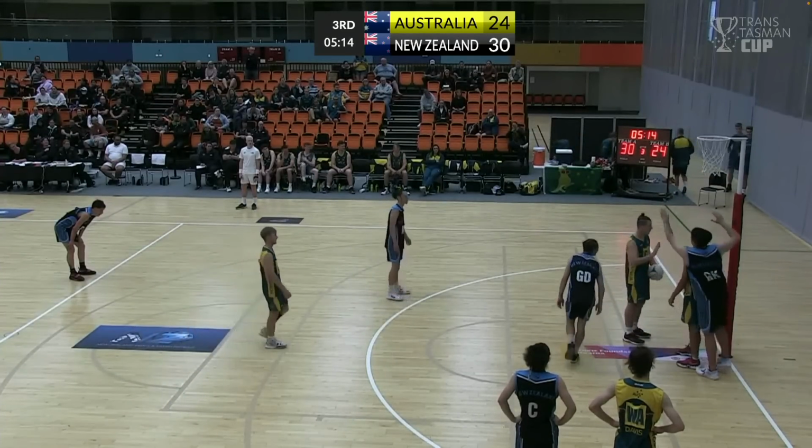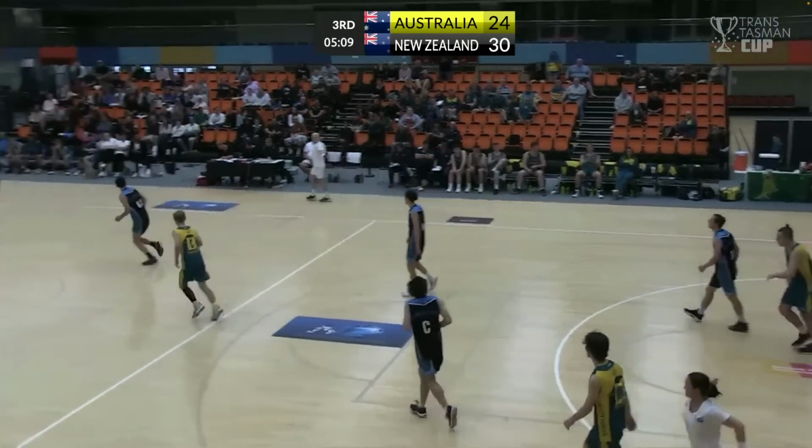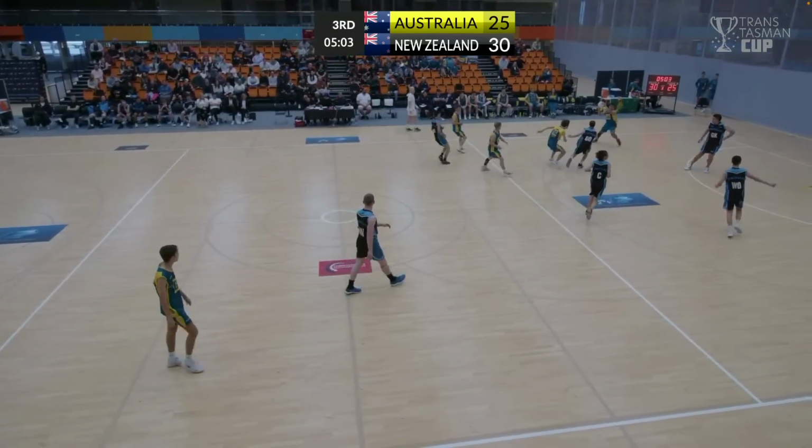Logan, I think, just having a moment there. Really audible calls of settle from the Australian bench there, so I think it's pretty clear what the message from the coaching staff is. Much better from Arlen Davis.